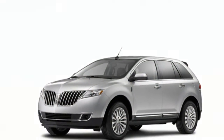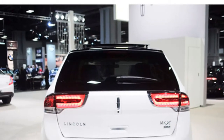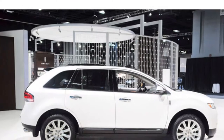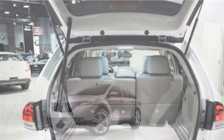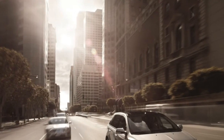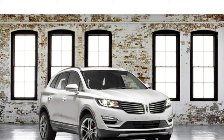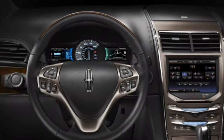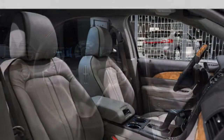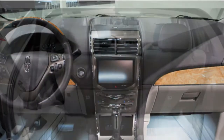Lincoln MKX performance. Most auto journalists think the 2015 Lincoln MKX has composed handling, a comfortable ride and sufficient engine power. However, several critics note that it lacks the nimble handling and authoritative acceleration that is characteristic of other SUVs in the class. Acceleration and power. The 2015 MKX is powered by a 3.7-litre V6 that produces 305 horsepower. A 6-speed automatic transmission is standard.